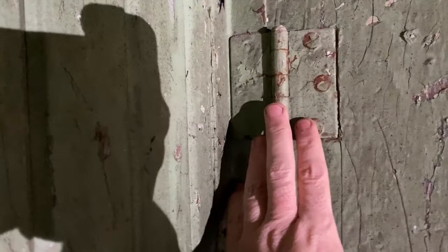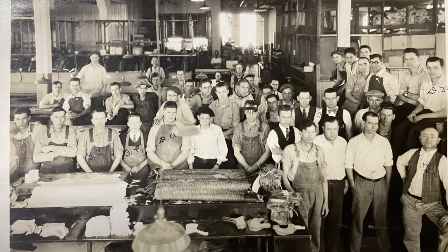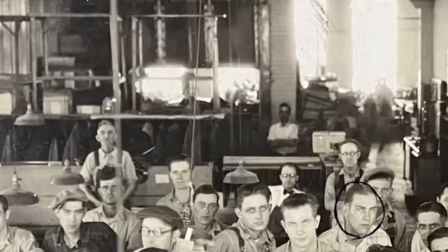Here's a hinge. And here's a hinge. And on this side is a hinge. And there's a hinge down there. And so the obvious assumption is that this would be a door and it would swing open. And in some of the historical photos from the previous video, you can see where they've got that door open. So at one point back in the day, at least in the 1930s, this elevator shaft had a door that would open on both sides.